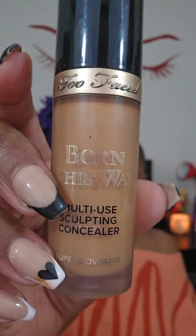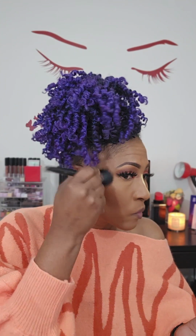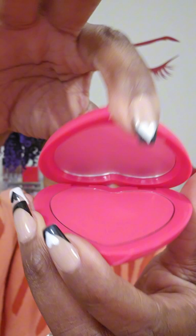The foundation is One Size by Patrick Starr. Gotta love it. And then Too Faced Born This Way Sculpting Concealer. I use Chestnut for my skin tone and Butterscotch to highlight. And now we're using the Graftobian under eye setting. I was about to say setting spray. No. Setting powder. We're going too fast.